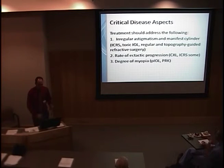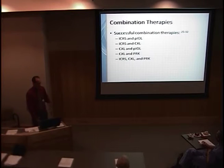So considering the three critical disease aspects that we discussed earlier, each of the treatment modalities we've discussed addresses one or more of these factors. And so the really next logical step in the progression is the combination of these therapies in order to achieve the best treatment possible. And there have been many reports of successful combination therapies with these treatments.